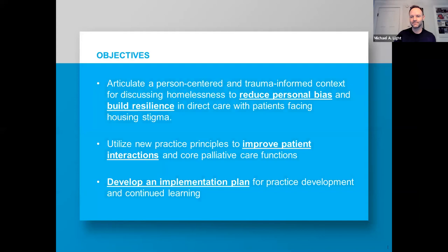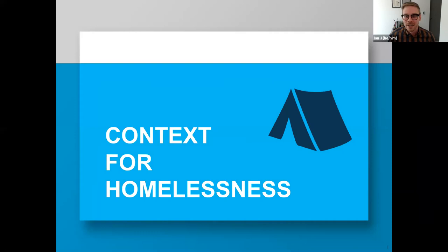So you may have read about our goals prior to attending the conference, because I think these were circulated as part of the continuing ed prep. But just to remind everyone what we're here together to do today, we're here really to focus on reducing personal bias and building that resilience or distress tolerance within practice and direct care with patients who are experiencing housing loss or housing stigma. And we want to do that through inviting you into new practice principles and strategies for improving patient interactions. And we hope to hear about your personal experiences while we do that. And by the end of today, I think we'll all support each other in developing implementation plans for moving this work into your settings wherever you are right now. And we can advance to the next slide, I think.